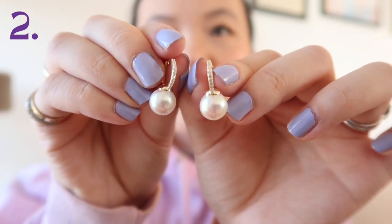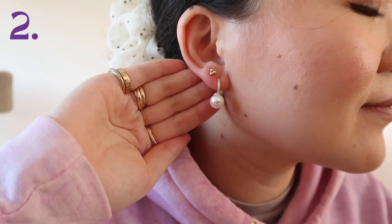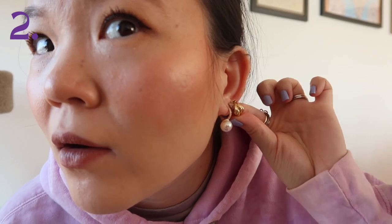If you want an even bigger statement, I have this pair of pearl studs with diamante detail. Different from your traditional pearl studs, I love that it combines with a tiny little hoop huggy, and also there is a diamante detail to add a bit of sparkle, and it also just looks a little bit more dynamic. As you talk, it moves slightly. Again, super comfortable to wear. I actually think these two could pair really well together.